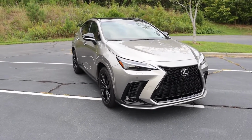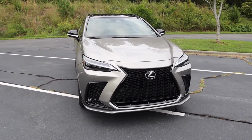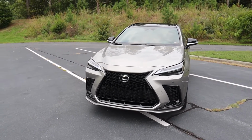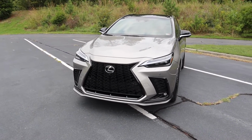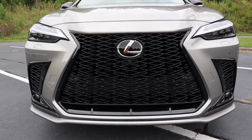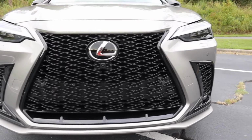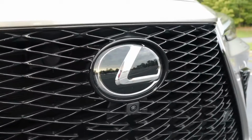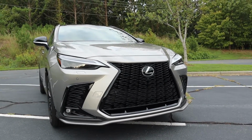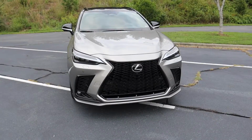As we move on to the exterior styling now for this NX350, let's start off with the hourglass design for the grille. This is nothing new from Lexus, but for this F Sport model, the surround is finished off in gloss black. Really nice divider between the mesh that has a lot of cutouts and the bodywork, of course. Now the Lexus badge is also the forward-facing sensor for the adaptive cruise. There's a forward-facing camera, all of the parking sensors.